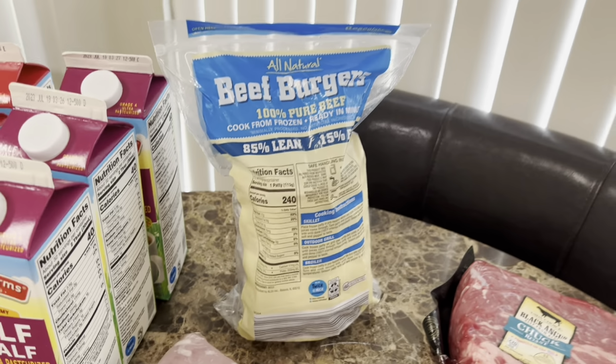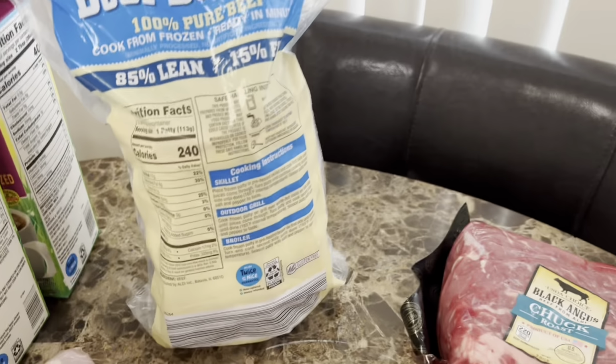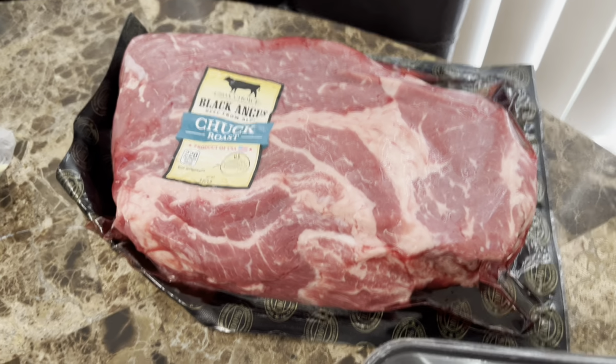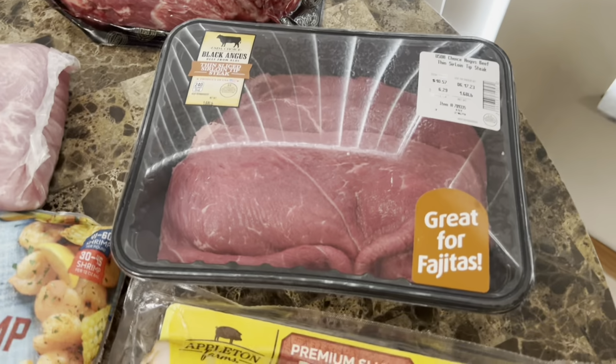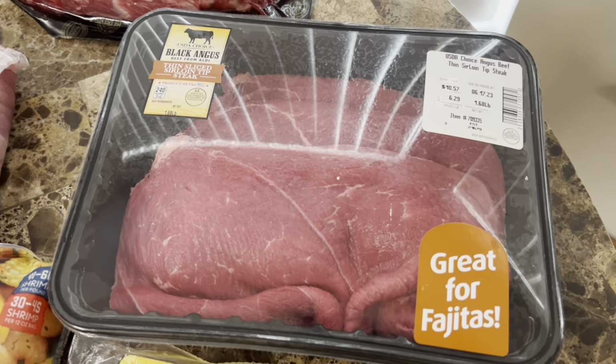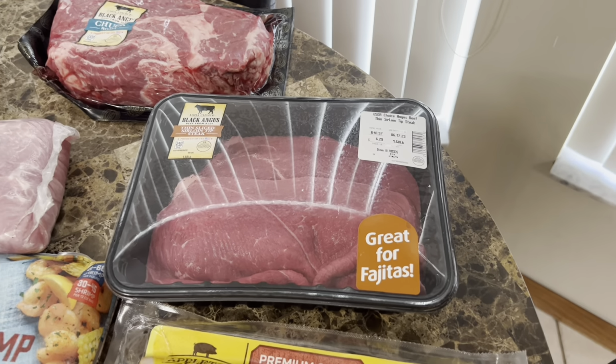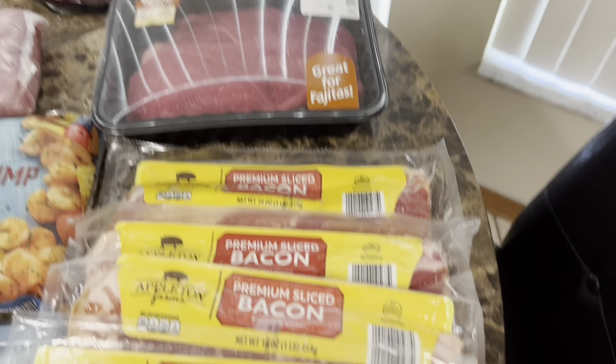And Andy's really like, he doesn't want too much grease and fat. You know what I mean? So I think this one works just fine. I got a chuck roast, of course, and the thin sliced sirloin steaks that he likes. We did get some of those. We love cooking those up with some bacon. Well, I love cooking it for him. I don't like eating it.